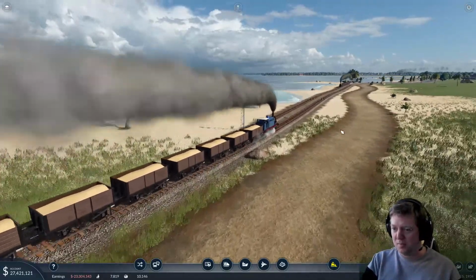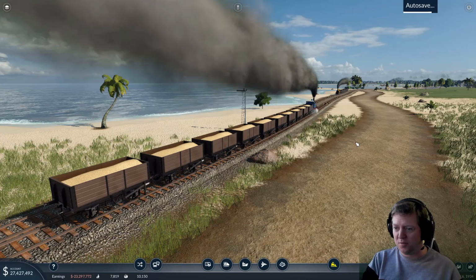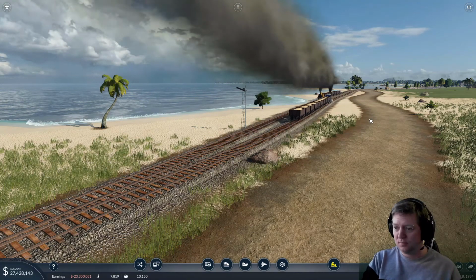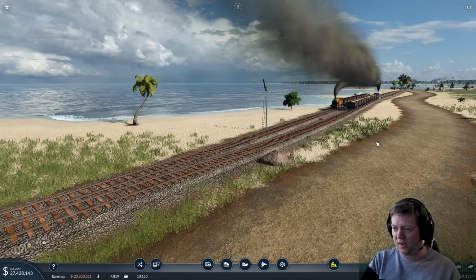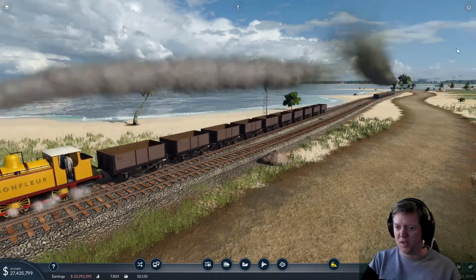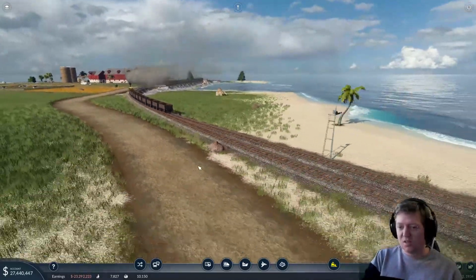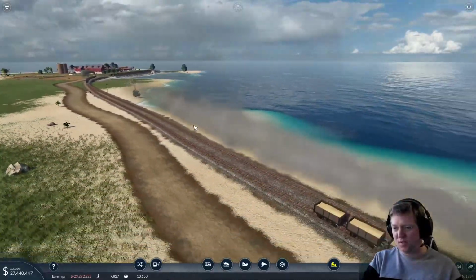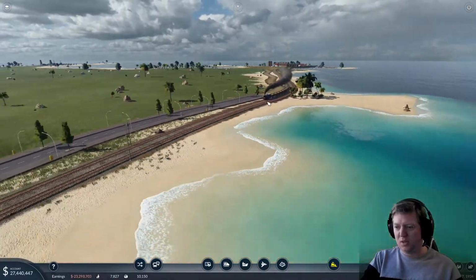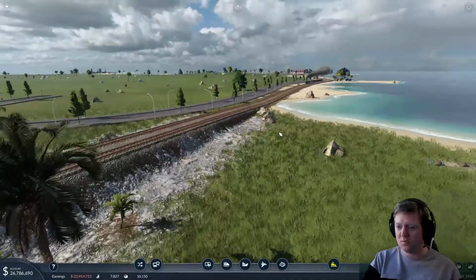So we'll let him take off. We'll let the yellow one come through. Ironically, he's not going to have to stop, which is fantastic. And in comes the little yellow one, doing his whole 64 kilometers an hour. And there you go. So yes, that's my new little line. It runs along here like so. Runs along the beach. It's a nice little freighting branch line of sorts.